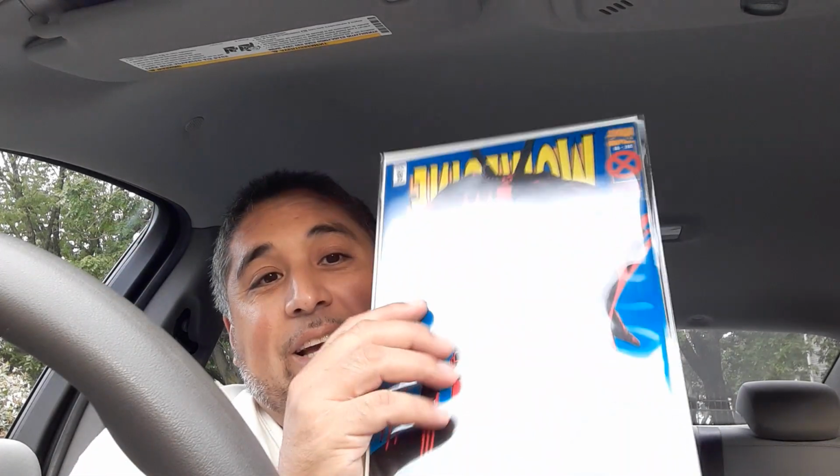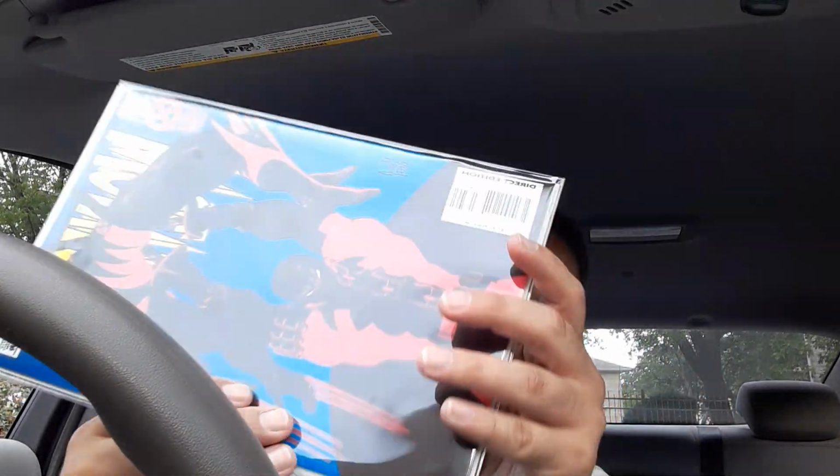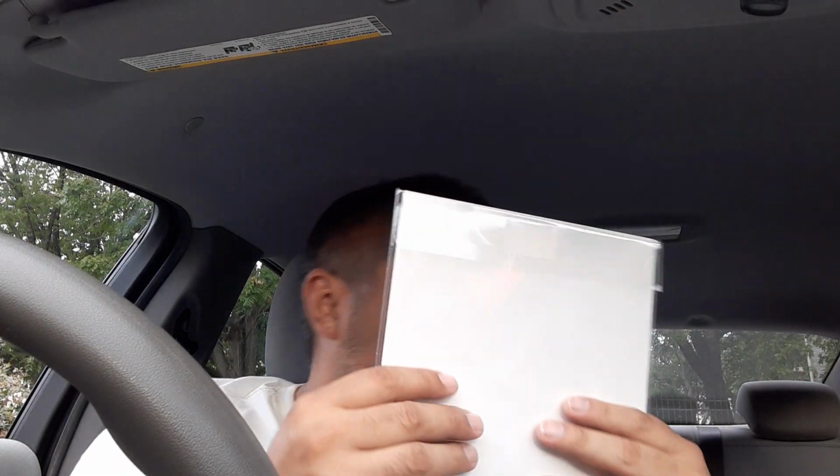Wolverine number 88, the first battle of Deadpool and Wolverine. This is normally a $10 to $15 book raw. In 9.8s I have seen it go for over $200, and this definitely looks like it could be a 9.8 candidate. I wish it was a newsstand, but it's a direct, as you guys can see, and it's actually in the Mylar. So I was happy about that. It's a Mylar bag. So I was like, oh, okay, bet.